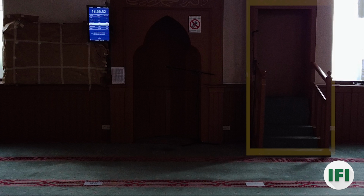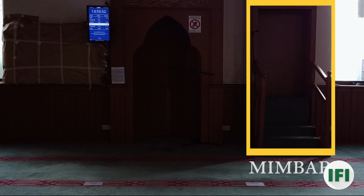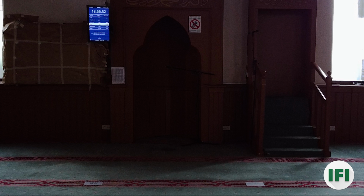Next to it we have what is known as the minbar. It is a pulpit for the imam during a congregation on a Friday to give a sermon or a spiritual reminder. To the left of the mihrab we have a digital timetable consisting of 5 various times. These are the exact times for the 5 daily prayers.